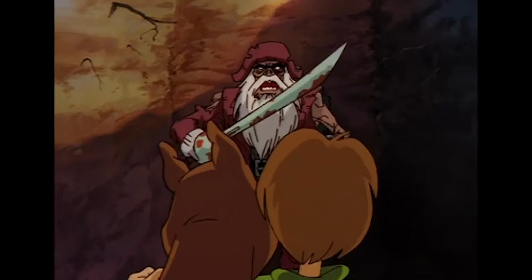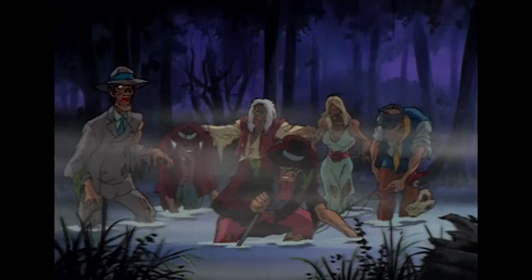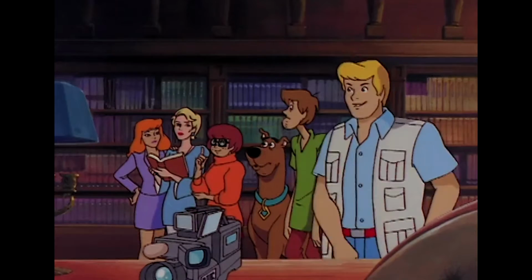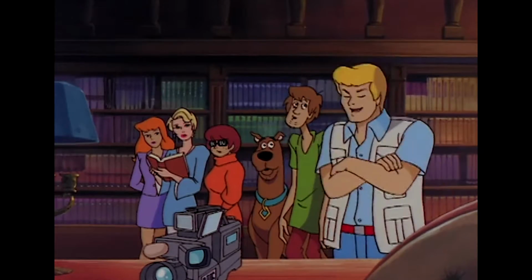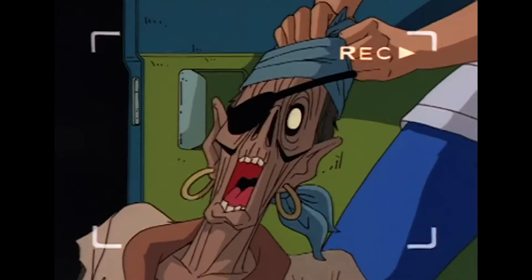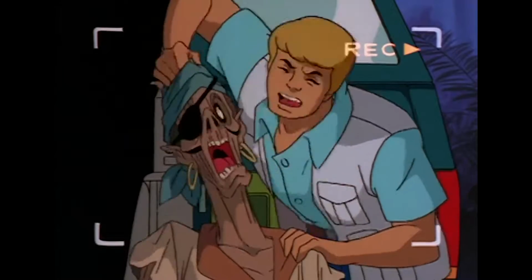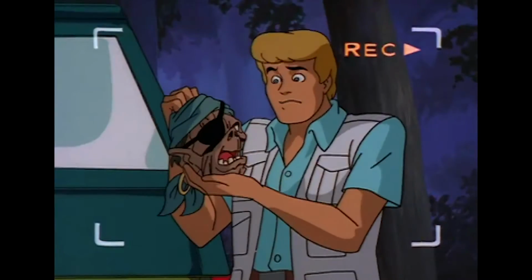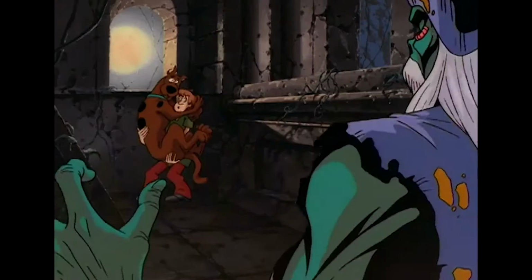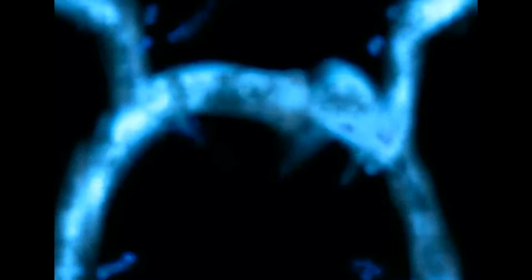We have Scooby-Doo Zombie Island. Zombies? But there's always a logical explanation for these things. What's that? It's the fisherman! No! It's the ferryman! Maybe it's real! So come along with Scooby and all the gang in their most frightening mystery ever.